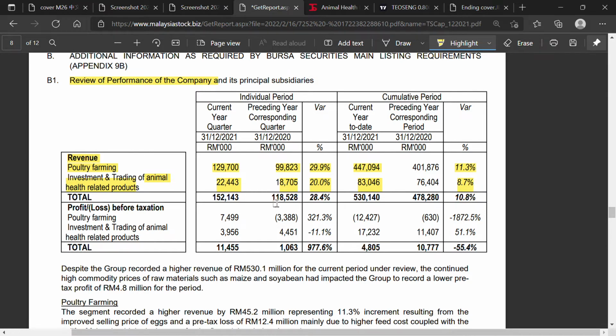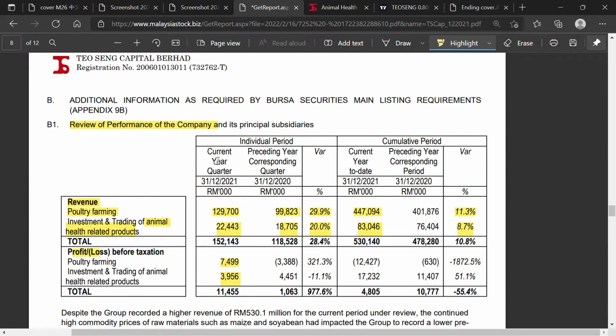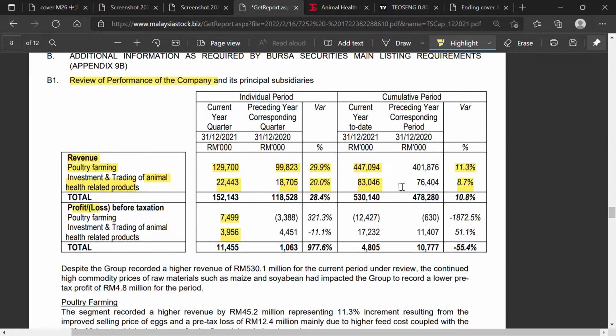Okay, when it comes to profit, there is a huge increment. I think most probably it is due to the cost effectiveness that the company practiced over the year, but we can look deeper into the explanation later. So this is the profit of animal health. Basically I would say that the whole review of performance is doing quite good.